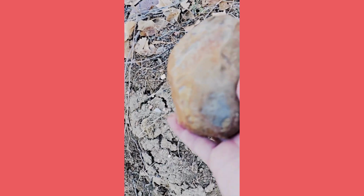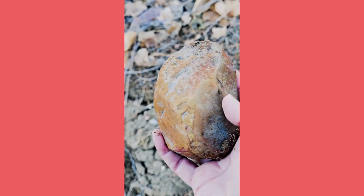All right, check it out. So I'm here at Fountain Creek, the Pueblo portion, and I'm finding some interesting rocks. I showed that there's a ton of igneous rocks, contrary to popular belief. But these were interesting. So this appears to be chert.